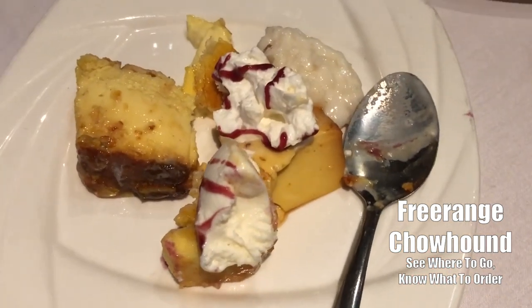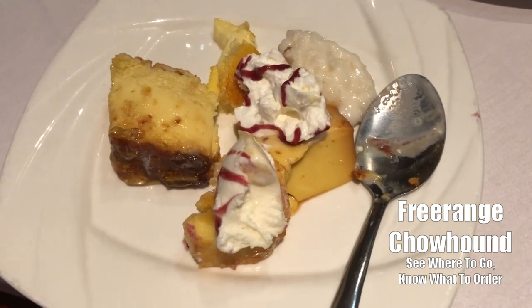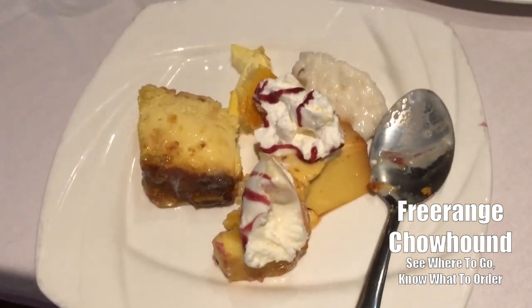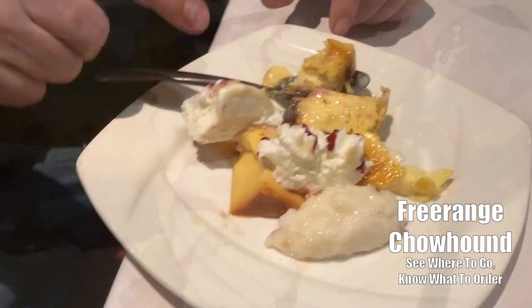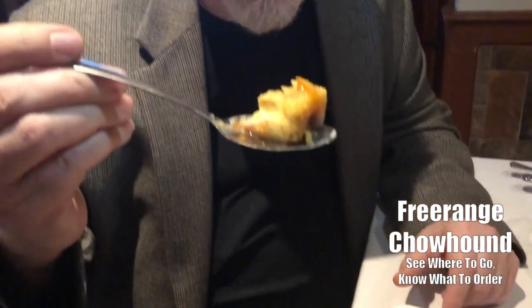Okay, so I'm taking a sample of just about everything there, and if I eat all of this, this will be my last video because I'll be dead in the morning. Look at all that, and it's all good. So this is my dessert sampler. I'm going to try some flan right now. If my eyes close and I don't wake up in the morning, you know I died happy.